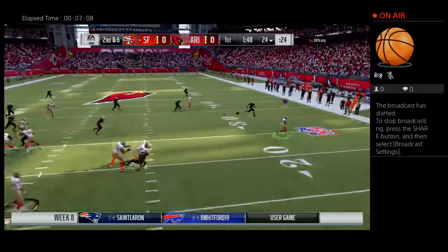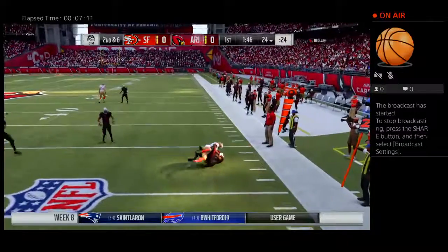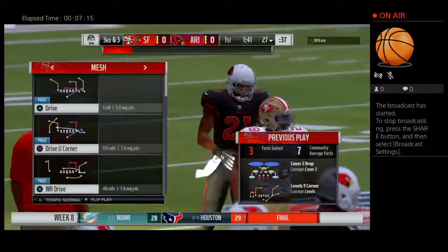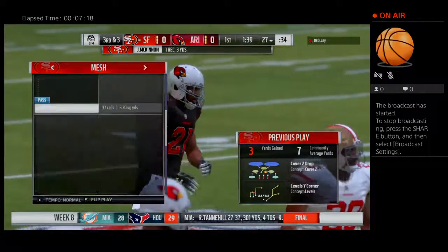Garoppolo to throw on 2nd down. A dump down to McKinnon. And they'll bring him down at the 27-yard line. Call it a gain of 3. And they're going to face a 3rd down.